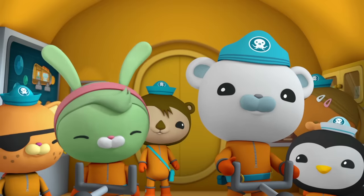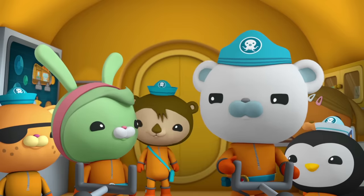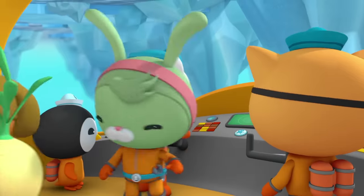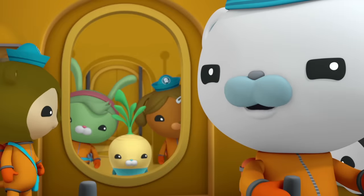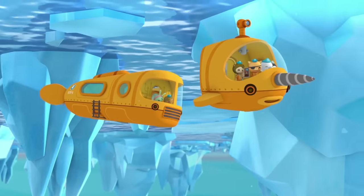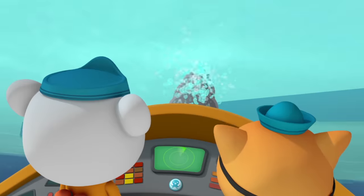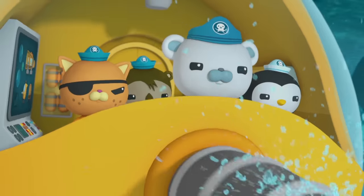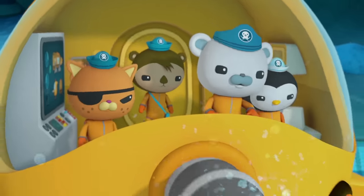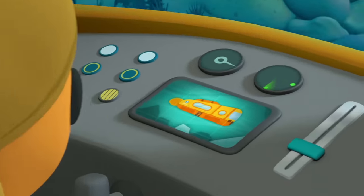Oh, incredible. Octonauts, our mission is to explore Antarctica from top to bottom. Kwazii, Peso, Shellington, you're with me in the Octosled. Dashy, Tweak, Tunip, ready for separation? Aye, aye, Captain. You got it, Cap. Operation Over Under begins now. Activating ice drill. Time for us to go over. While we go under.